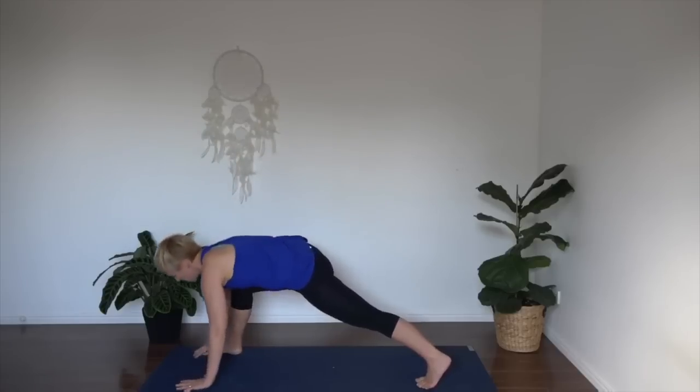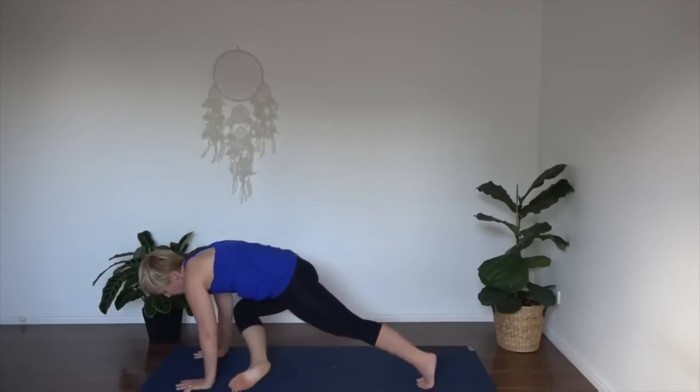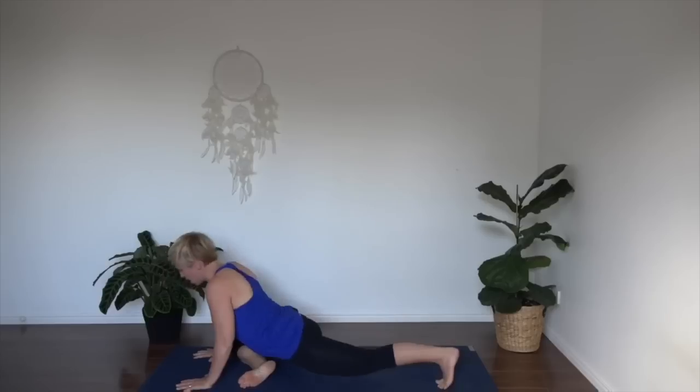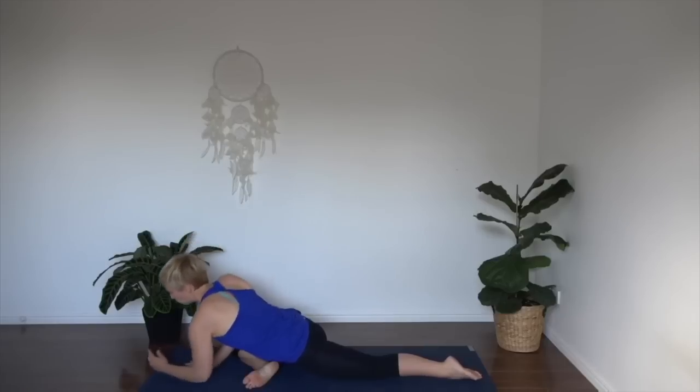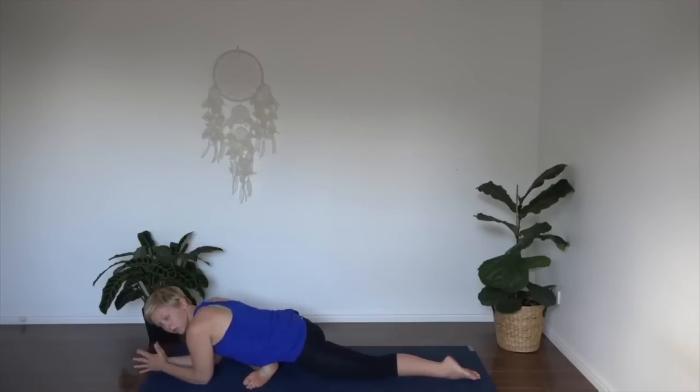Exhale, release the hands down. Weight comes into the palms as you step that front foot across. Step the leg back. Inhale, rise. Maybe support with a cushion or pillow, whatever you've got around. Maybe tuck the foot in if it's too much opening. Maybe float forward if it feels good. If it feels good to soften down, you can hang out here for a couple of minutes.